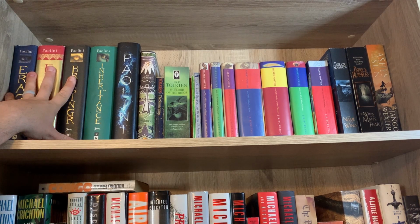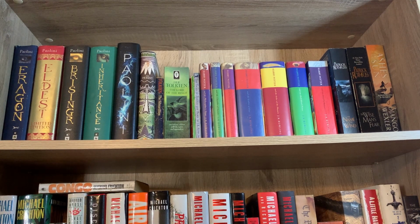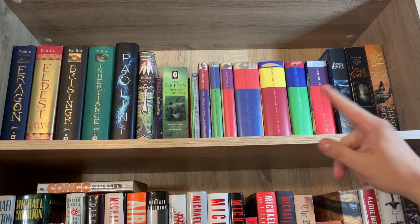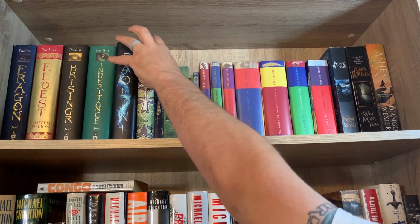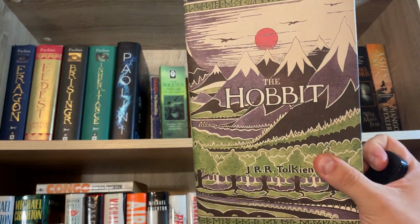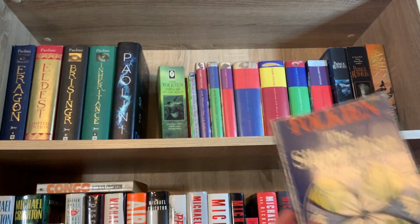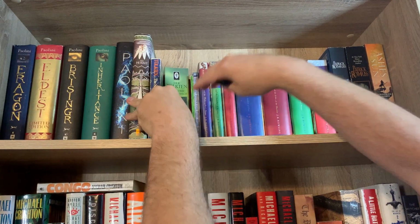And moving on, obviously I have my Tolkiens here. I have this really nice hardcover copy of The Hobbit that I really like, and I really enjoy the artwork on it. So let's keep moving forward. I've got a really old copy of The Silmarillion. This copy was actually my mother's; I think she got it back in the 1970s, and I cherish this copy.